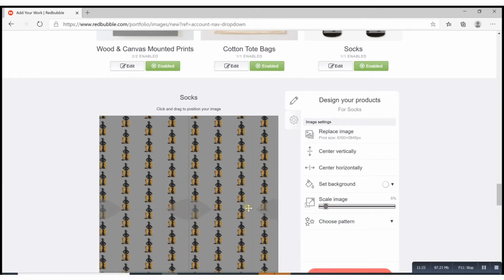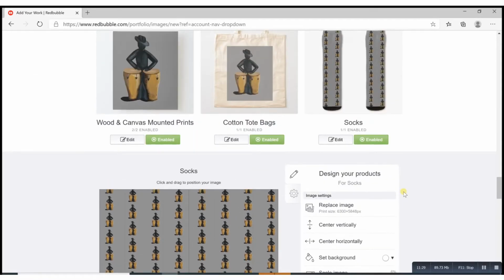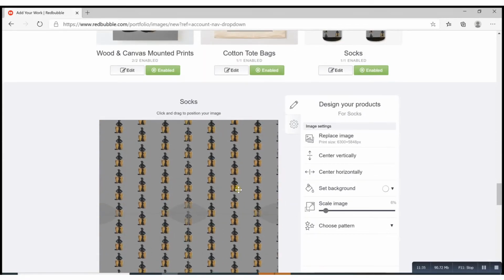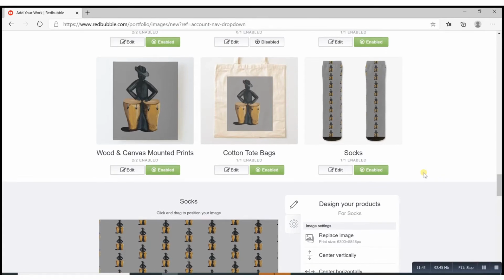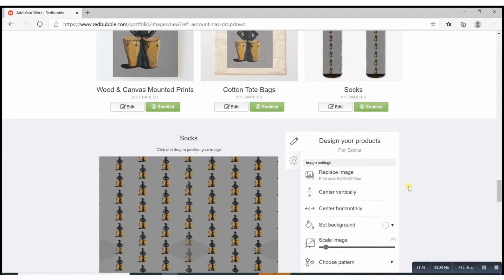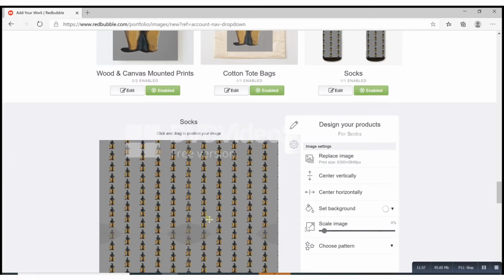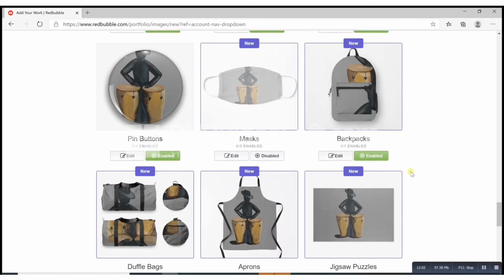The thing about it is that you can be picky about what you have up there, but sometimes you can create something and you may not necessarily like it on a specific product, but it doesn't hurt to turn it on, because there's someone out there who may like it. You never know. Unless it's something you absolutely don't want out there, I would say go ahead and create something on an item and just leave it there. You never know who might order it. So there you go, here are my Salsero socks, and that's ready.